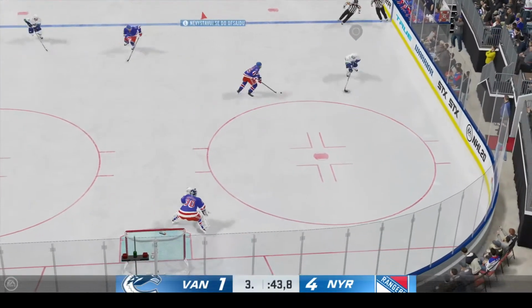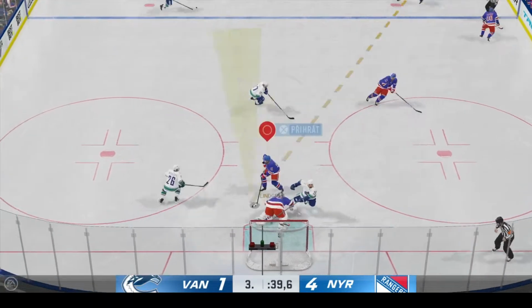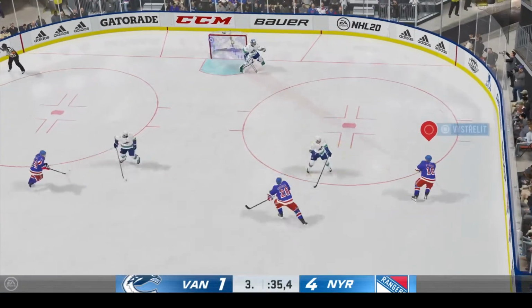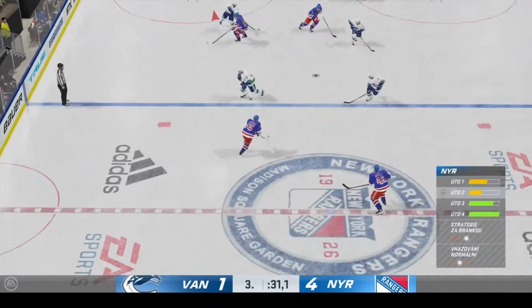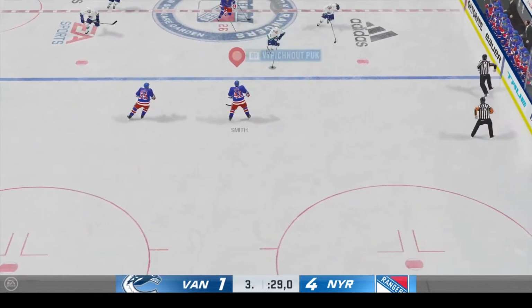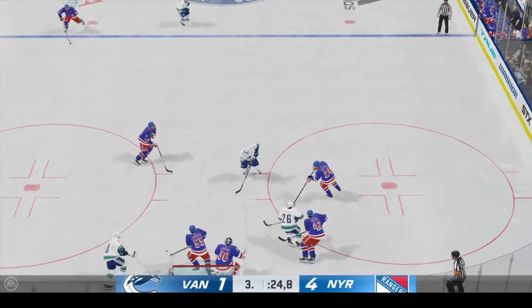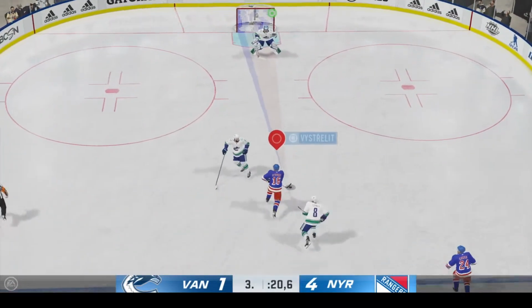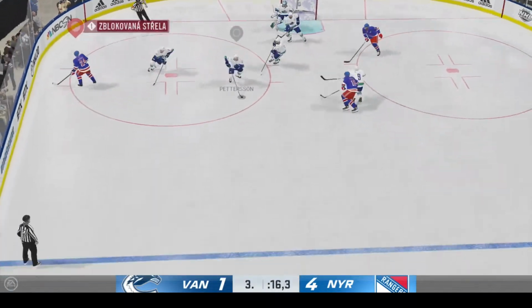Takes it across the blue line. Rips it. And he comes up with a big time save on that. Here's an odd man rush to his teammate. Jabs the puck away. Puck picked up by Fantenberg. Moves the puck into the attacking area. Puts it on goal. And he makes the save. Scoops up the puck here. Looking to make something happen in the offensive zone. Blocked in traffic.